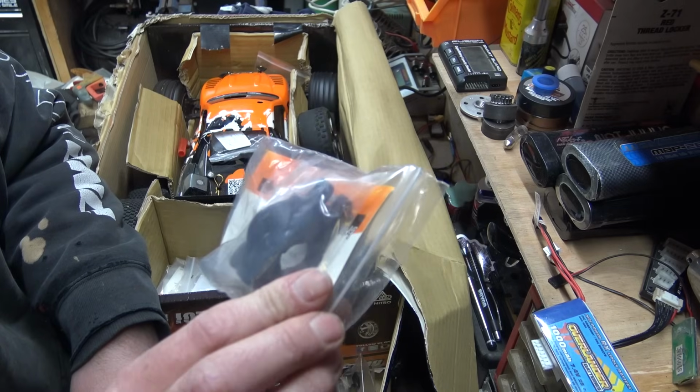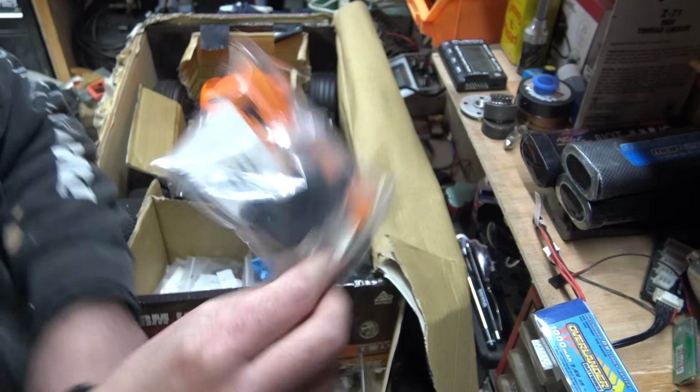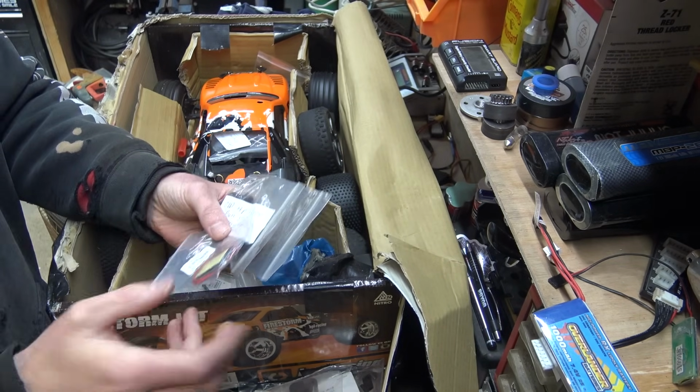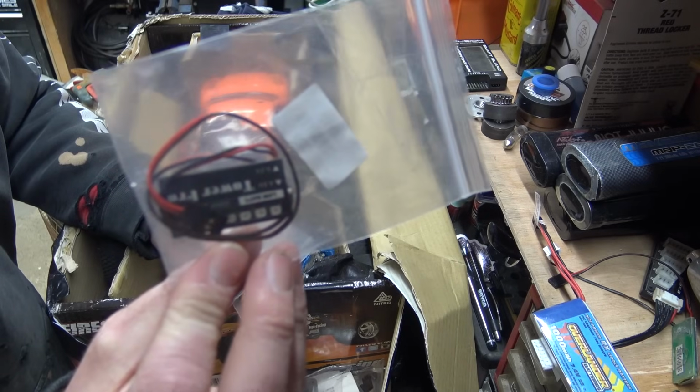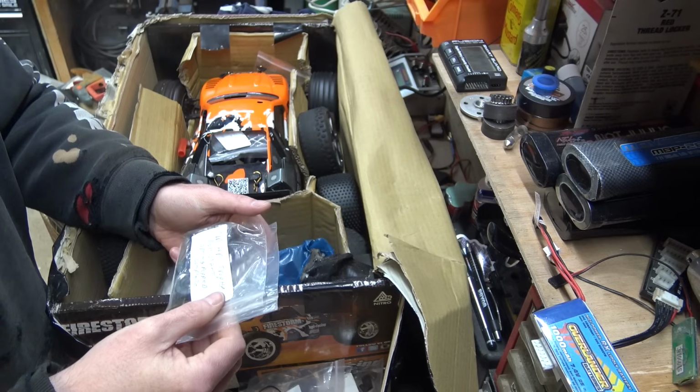It doesn't really say. It just says front hub carrier. If I put in that part number, it'd probably tell me what it's supposed to fit. What else we got here? We've got loads of stuff, look. Battery tester. That'll go in the battery tester drawer. Got loads of battery testers at the moment. They seem to be the hot thing.